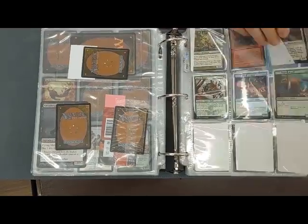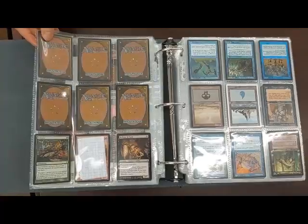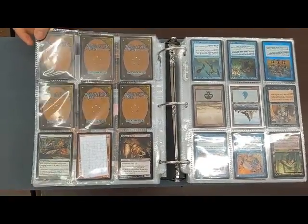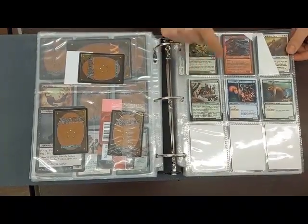These three here are not artist proofs. They did not make artist proofs in Italian Shadowmoor. That's cool. And what's really extra cool about it is they were given to me for free by the guy who I bought these off of.